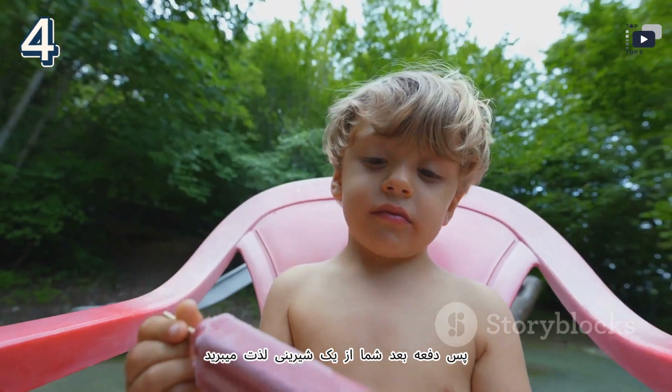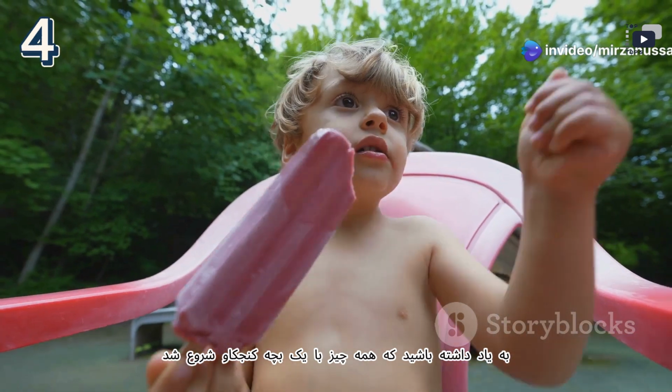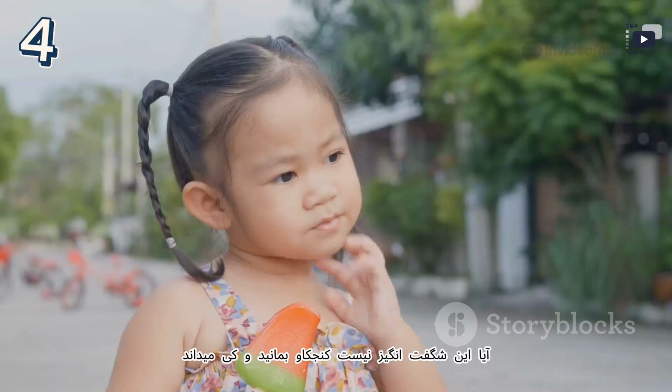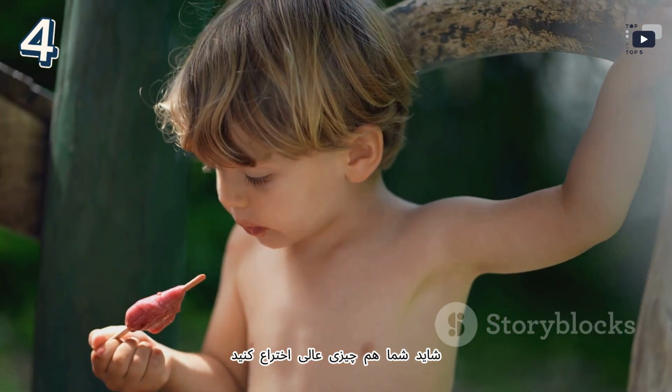So next time you're enjoying a sweet, icy Popsicle on a hot day, remember that it all started with a curious kid, a cup, and a wooden stick left out on a cold night. Isn't that amazing? Stay curious, and who knows, maybe you'll invent something awesome too.